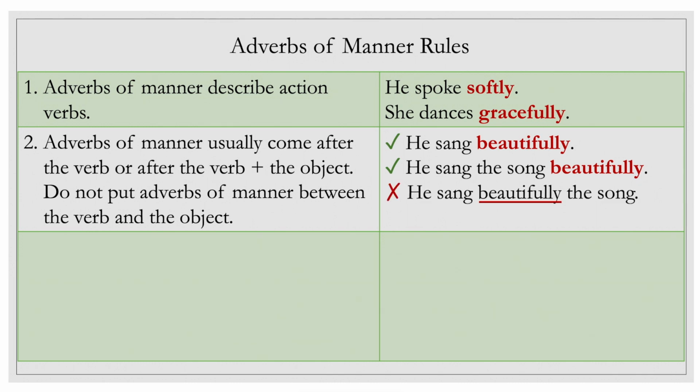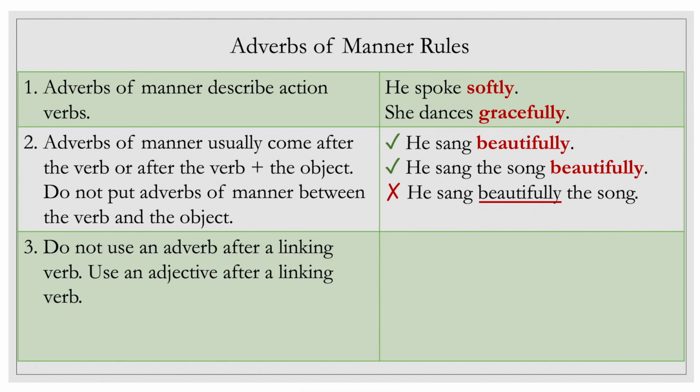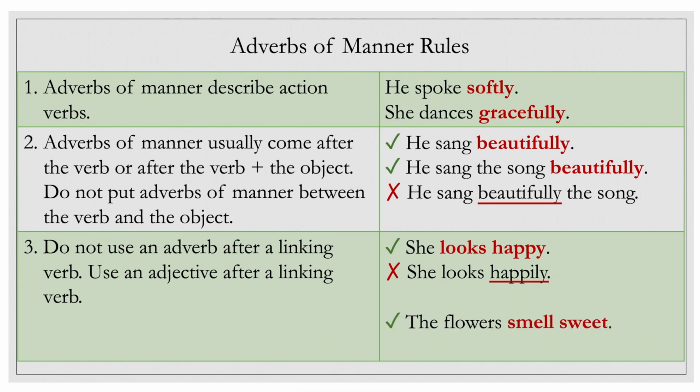That's incorrect. Rule number 3, do not use an adverb after a linking verb. Use an adjective after a linking verb. Just an adjective. We can say, "She looks happy," but we can't say, "She looks happily." We can say, "The flowers smell sweet," but we can't say, "The flowers smell sweetly." That just doesn't make sense. You can't talk about flowers smelling things with their noses. They don't have noses. Smell is a linking verb.